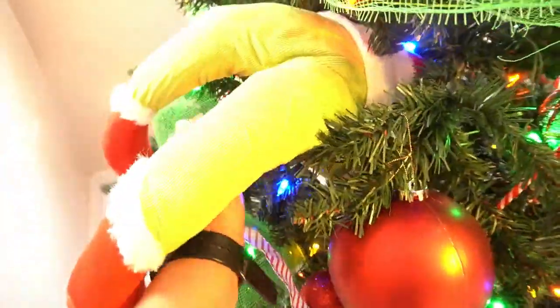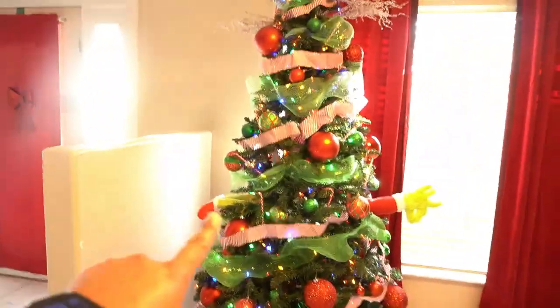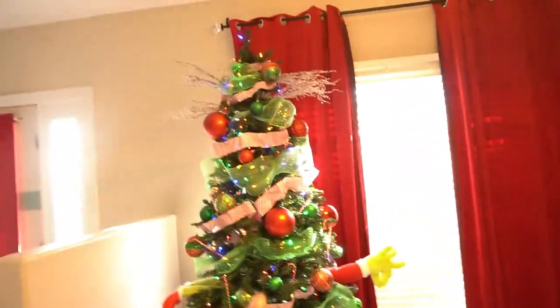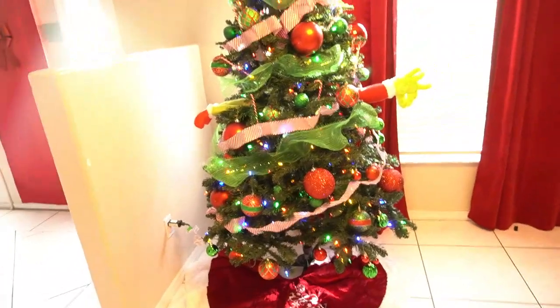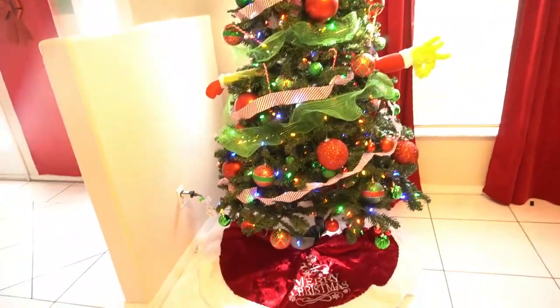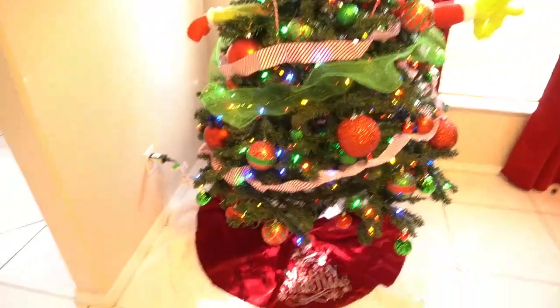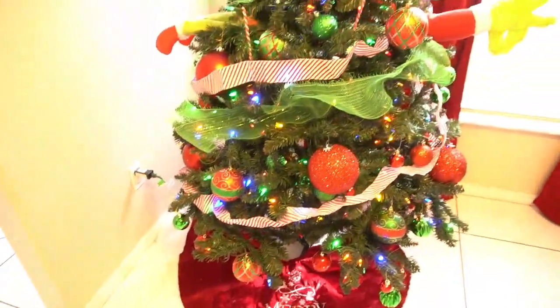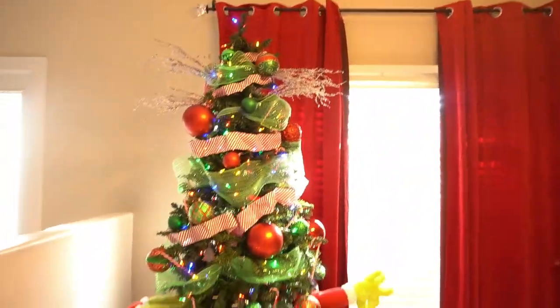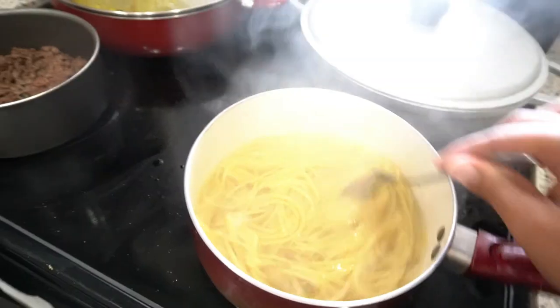So the hand is over here, his legs are over there. I'm actually waiting on the head to come and my Grinch wrapping paper for presents. But anyways, I didn't switch out my tree skirt because I didn't feel like it was necessary. But yeah, I have one last thing to do, and it's this garland, and I'm gonna put it up here.